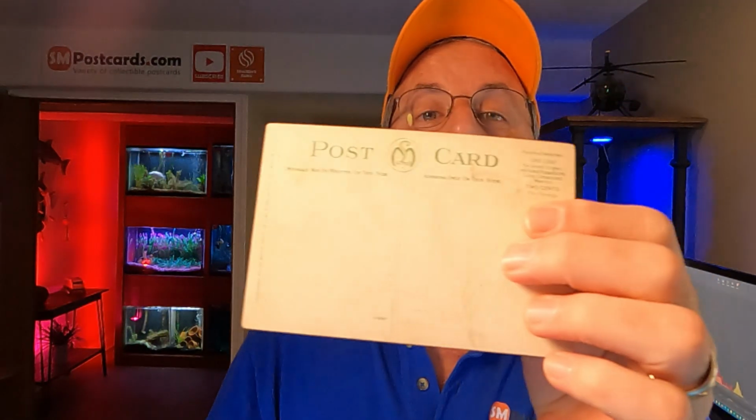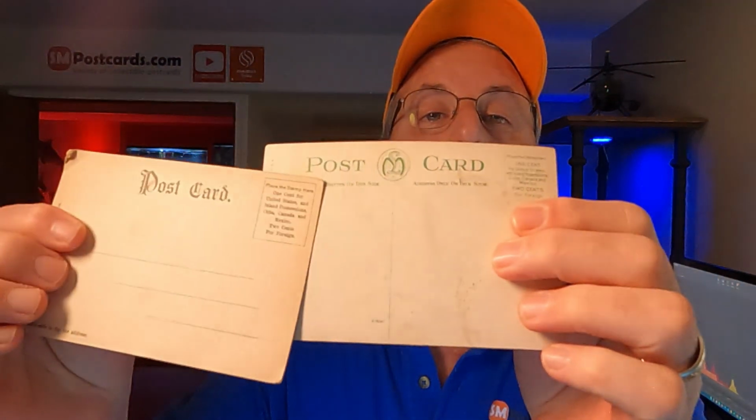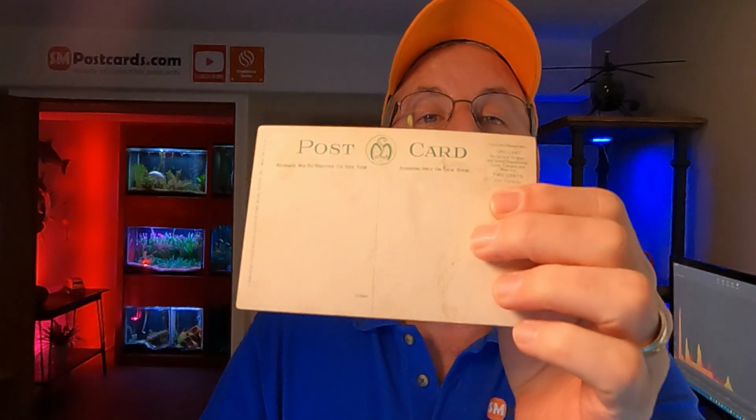And if I get my fingers right on these cards, you can tell the difference. This one has no line, only the address goes on there, and a divided back has a line. You can put the message and address, and then you put the message. So that's how you tell with an undivided back. Very simple. Look for people drawing lines on there, etc.